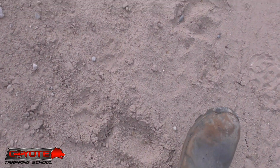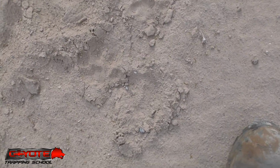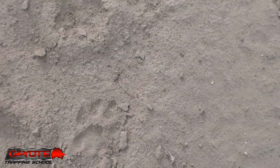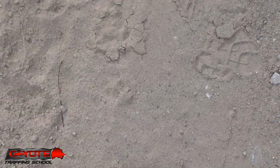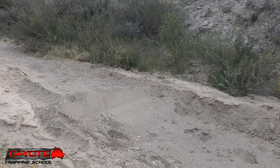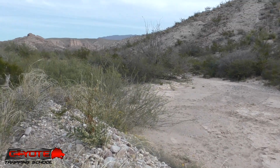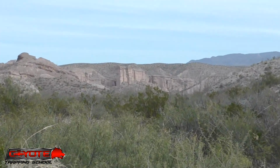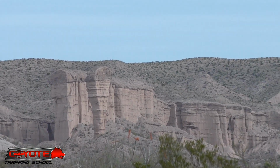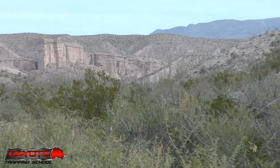I don't even believe it. Look at this. That's another set of lion tracks, if I was a betting man. We got this wash right here. It goes back up, and if you've never seen the world's largest ice cream cone, there it is right there. You can't say you haven't anymore.